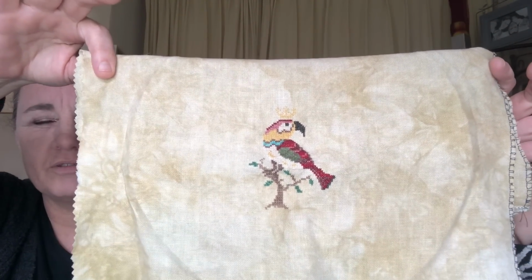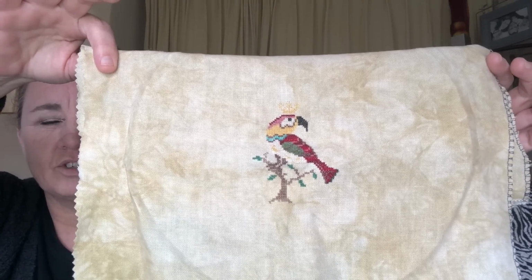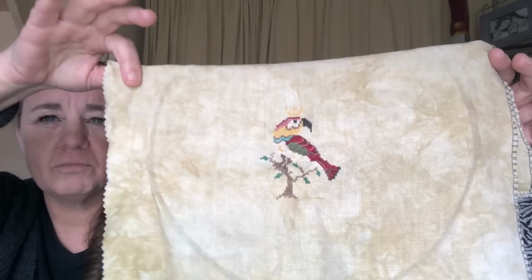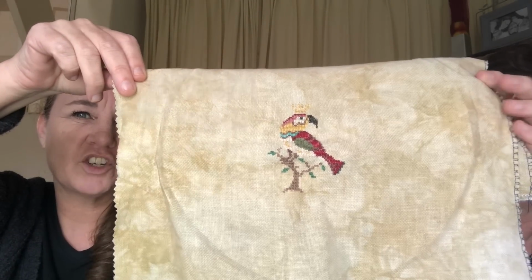This is stitched on 40 count doubloon by Picture This Plus. Oh, and I used a conversion I did myself of Miss Seda silks. So that's a finish. Woohoo!